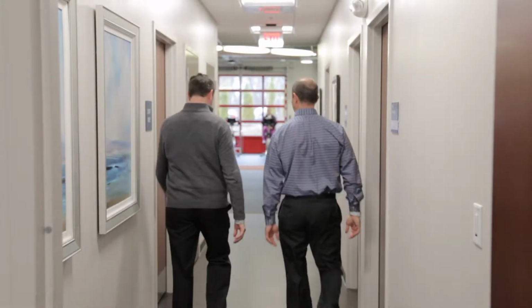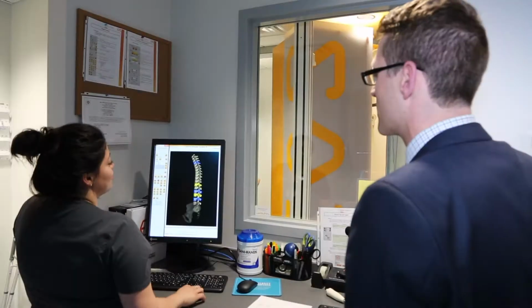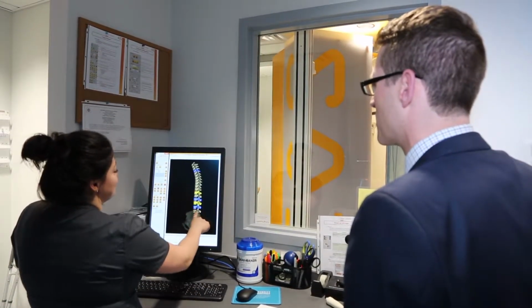We're not just a team of surgeons. Our surgeons are here for the select group of patients that require a major surgical treatment, but the reality is the vast predominance of our patients are treated in a non-surgical, conservative manner. It's all under the one roof at the Center for Spine Health. So we're able to provide all aspects of care right here.